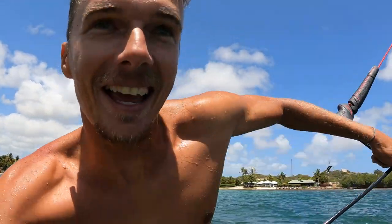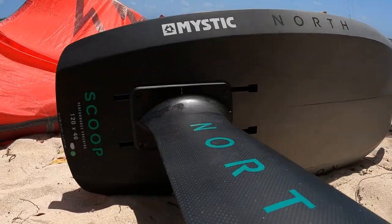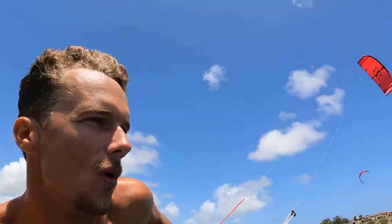Woo! Oh yeah, freedom! So yeah, today we're riding the new Scoop 1150 front wing, 9 meter reach. It's probably 12, 13 knots maybe. Maybe a little up, maybe a little down. But yeah, prime time foiling. Let's get it. Woohoo!